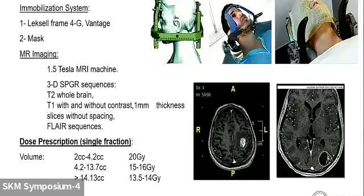And the dose prescription is according to the size of the tumor. So 2 cc to 4.2 cc, 20 gray. 4.2 to 13, 15 to 16 gray with 50% isodose line, and above 14, 13.5 to 14.